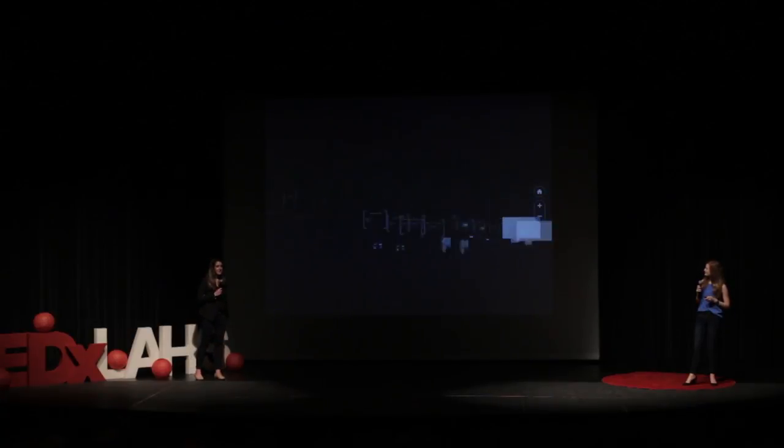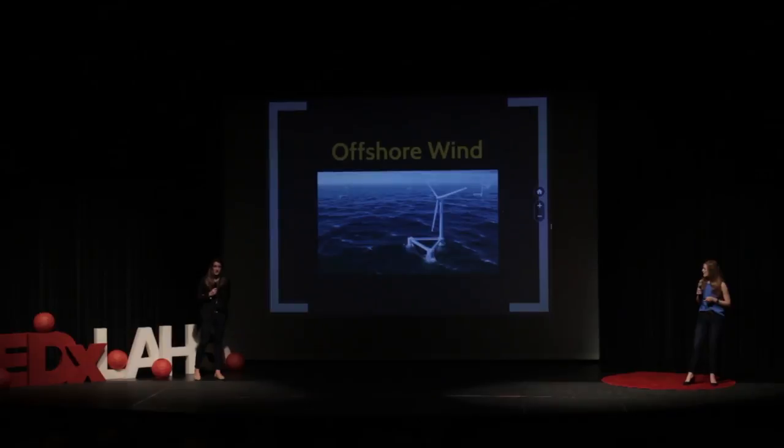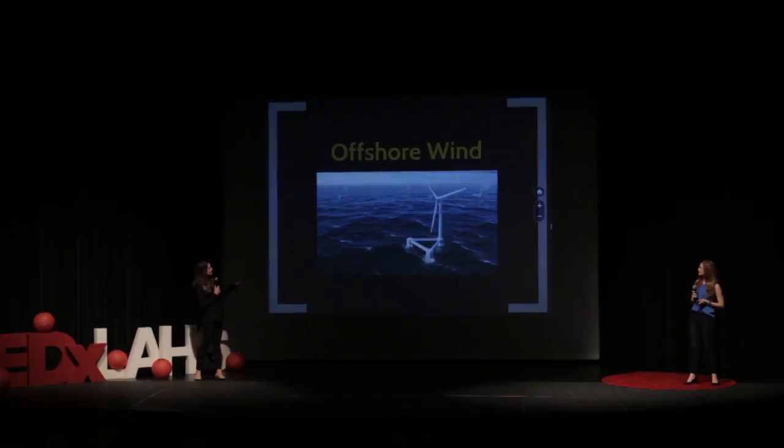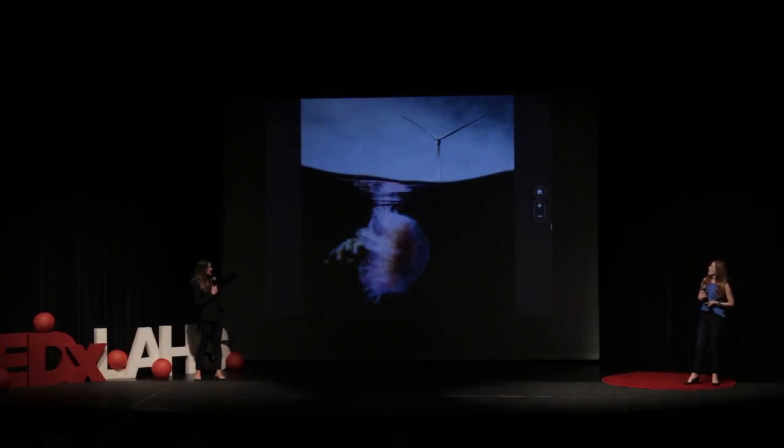Now, the Rigs to Reefs program doesn't necessarily have to apply to just oil platforms. We also see applications with offshore wind. On the East Coast, they're building massive wind farms off of Nantucket, Cape Cod, and Rhode Island. And if you look at this structure, you'll notice that it looks a little bit like an oil platform, albeit the energy produced is much cleaner.